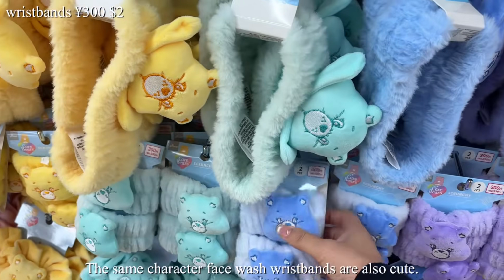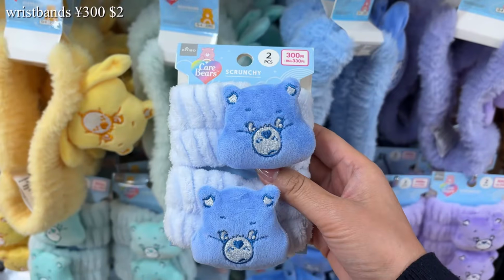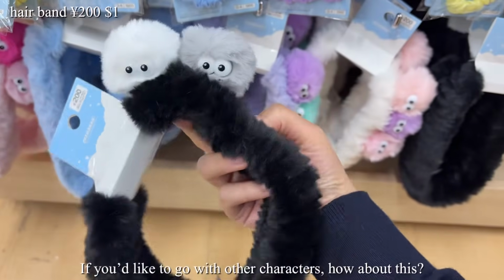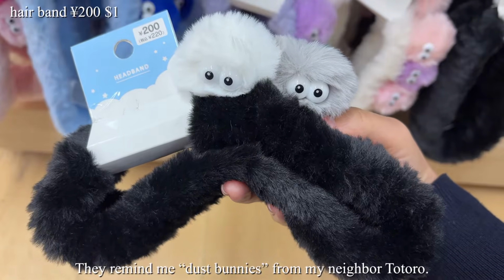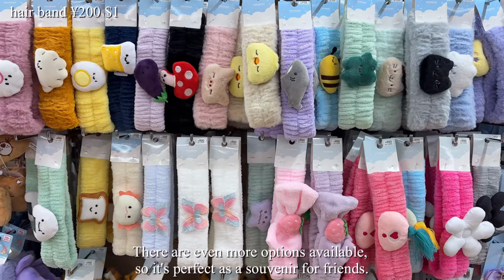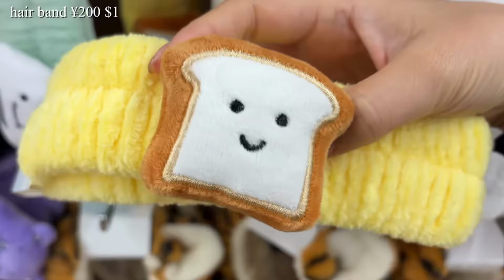The semi-character face wash wristbands are also cute. The hair tie as well. If you like other characters, how about this? They remind me of dust bunnies from My Neighbor Totoro. I have the purple one. There are even more options available, so it's perfect as a souvenir for your friends.